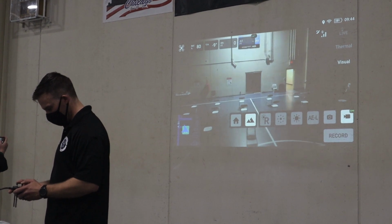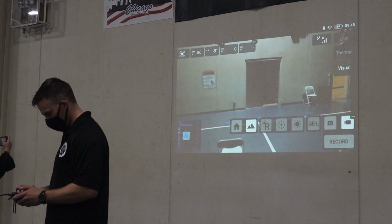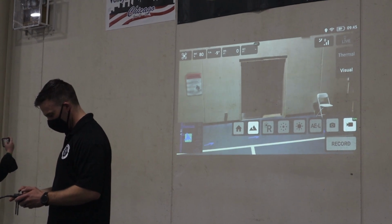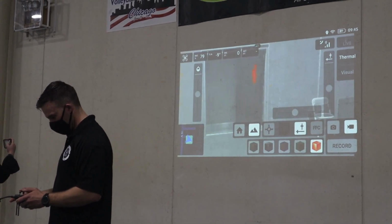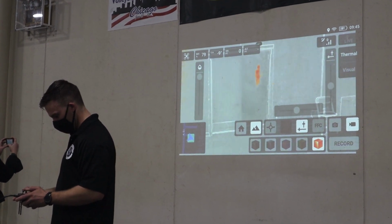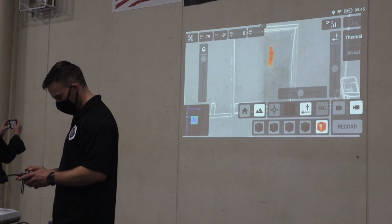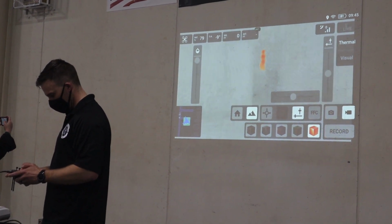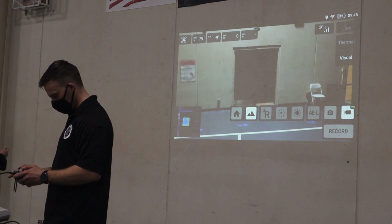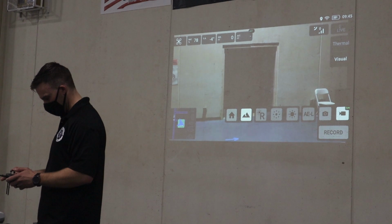So here's just a utility closet that looks flat. You can't see in there. Now with the FLIR technology, you can see that there's somebody hiding in the back corner. That's just body heat, or what? It's just body heat, yes.